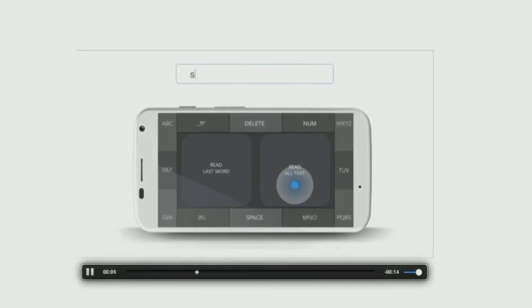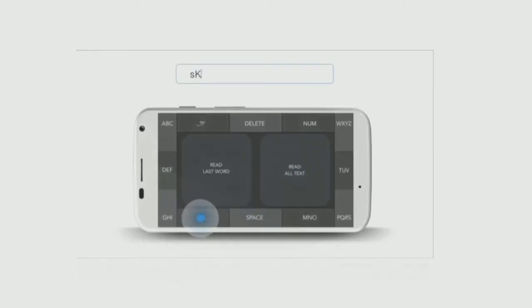Uppercase. Well, capital K. Lowercase. WFY.